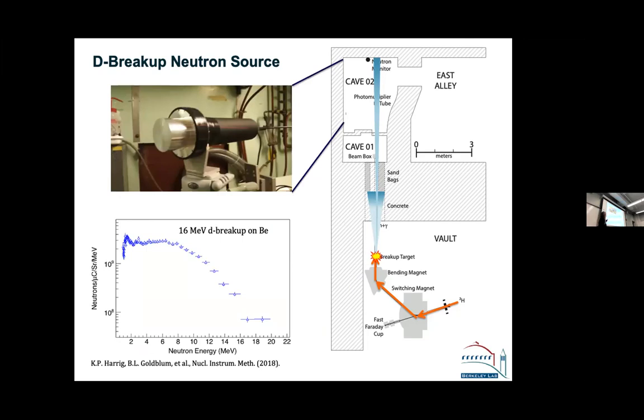And this is an example of the neutron spectrum that we measured at the cyclotron. This is the number of neutrons per microcoulomb per steradian per MeV as a function of neutron energy. And one of the things that this illustrates is the flexibility of our neutron source, because we can tune different deuteron energies at the cyclotron. So this is for a 16 MeV deuteron beam. And then we can put in different breakup target materials. And so we can really modify and adjust the shape of the spectrum for different applications.